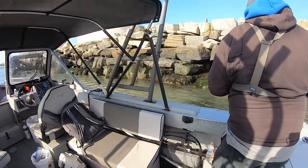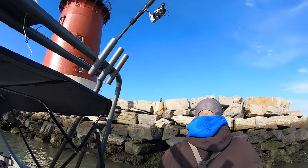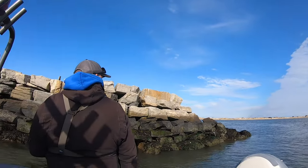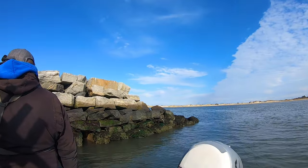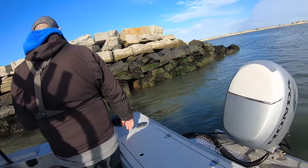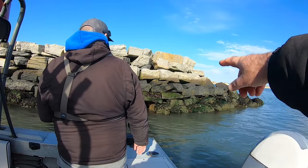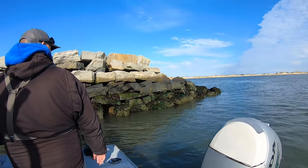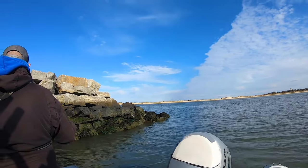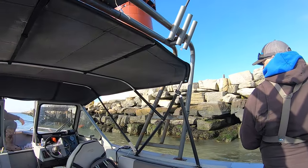All right, guys, we moved a little bit again. And now we're standing right next to the lighthouse, trying to fish this point right here. Hopefully there will be some fish here. Yeah, in the summer I saw kayakers fishing here. They just come to these rocks, and they're not sitting in the kayak, they go on the rocks and just drop their tackle from the rocks and catch some tautog. But now it's November, so we'll see. We'll see if it works out now.